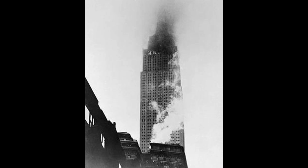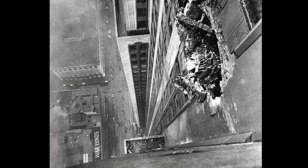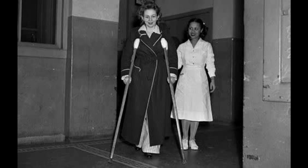The 3 crew and 11 people in the building were killed. Betty Lou Oliver was working as an elevator operator that day. When the airplane hit, her elevator cables were cut, and the elevator and she fell 75 stories, ending up in the basement. She survived, and this feat still stands today as the Guinness World Record for the longest surviving elevator fall.